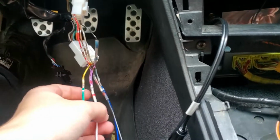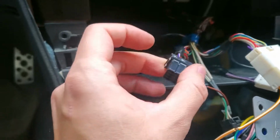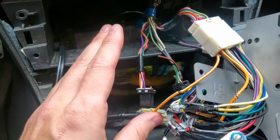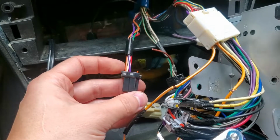If you have a stock radio and you want to do steering wheel controls, you would splice into purple, white, and orange, white. This will work for stock radios. I'm pretty sure you should be able to take these two wires and splice them into that. I have not tested it, so do not take my word for it. If someone tries this and figures out that it works or it doesn't work, please let me know.